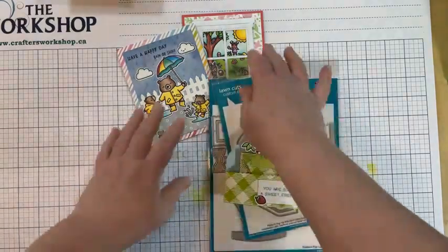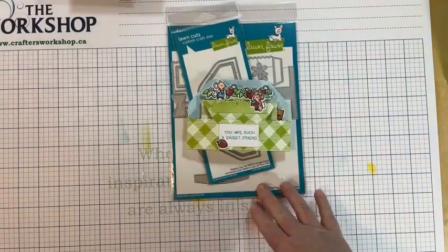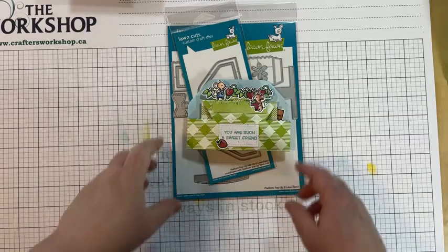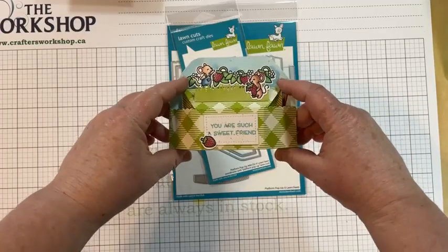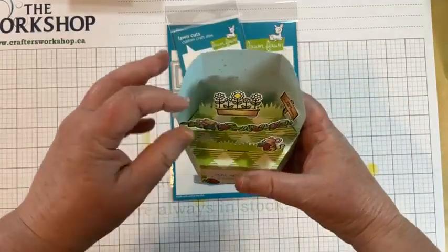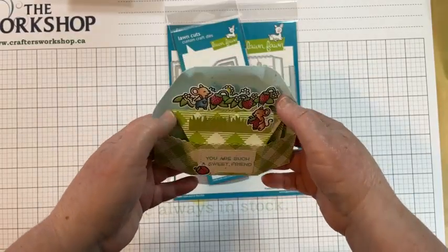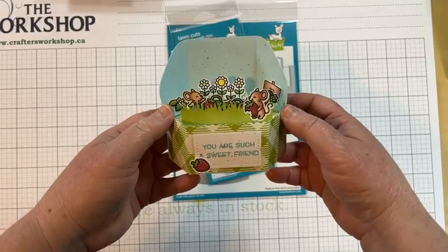And then we have our platform pop-up. Part of the reason why Darlene did the scalloped box card pop-up is that there are a lot of similarities in this mechanism to the box pop-up. And Kelly Marie says that this is just as easy to put together, and I'm hoping to learn that next week when we have our little class with her. But look at how cute that is.